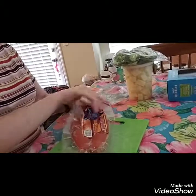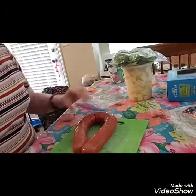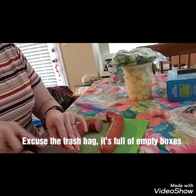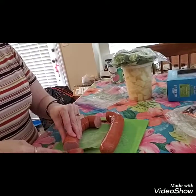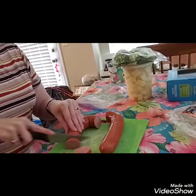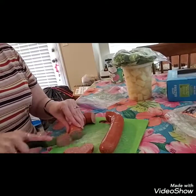And then I switched cutting boards to a different board, and here I am opening the kielbasa, and I just slice these. I always like to cut mine in half first. I'm sure you could do this a lot more uniformed than I did. I'm not the best at that kind of thing, but it turned out really, really well. Everybody really likes this, so you can cut them however you want. I just ended up cutting mine kind of like that.